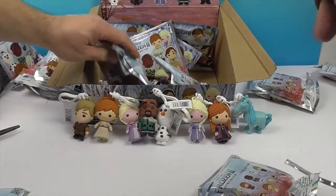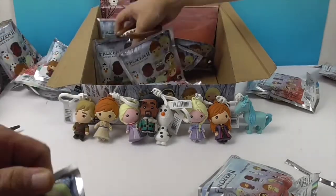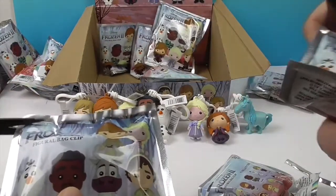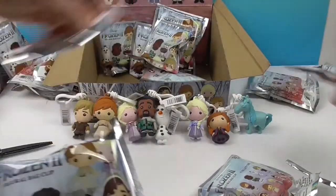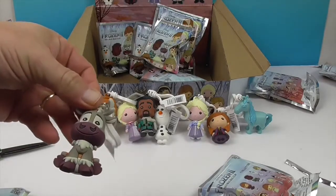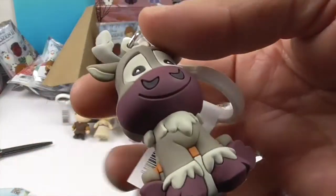Okay, we're still looking for the other Olaf. Sven. I'm looking for like a big one. Ryder. Ooh, yeah. Or no, Ryder or Sven. Wait. Yay! Sven! Look at Sven!